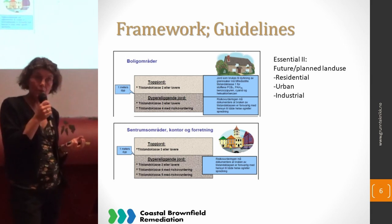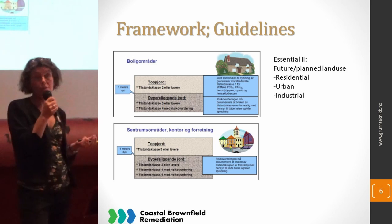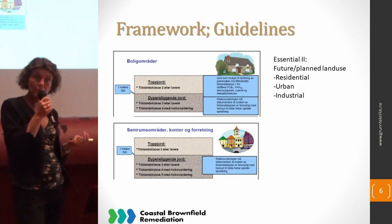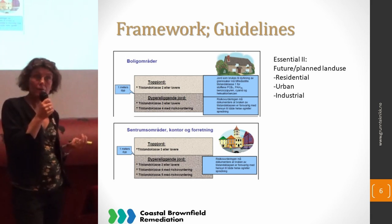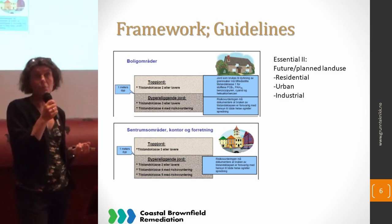So if you have an area that has been an industrial site and you want to have urban area use, then you can do that, but then it's not allowed to have any residential buildings or houses or something on the site. Right, right. Then you have to do another remediation again to meet those criteria for that use.